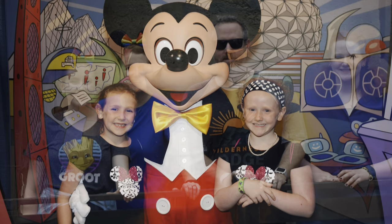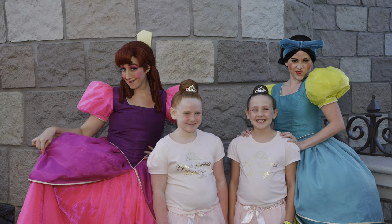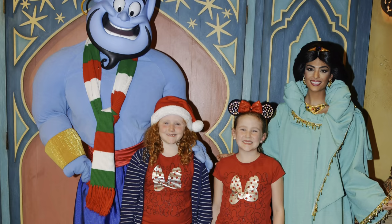Our Disney World photos are so precious to us. They enhance our memories and give us the opportunity to look back and remember all of our great trips. Character photos are among these memories. You never know what characters you might encounter while you are visiting. And they are not just for the kiddos. Character photos are for the young and the young at heart.